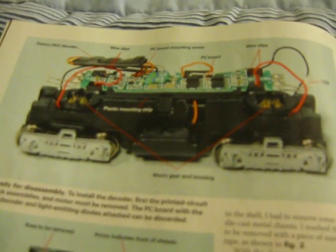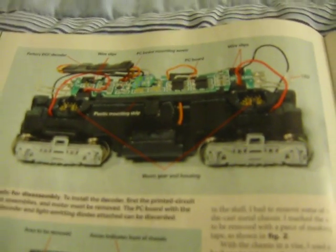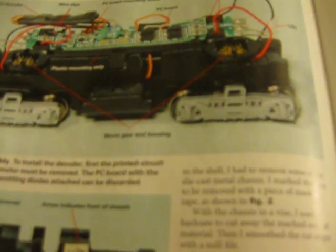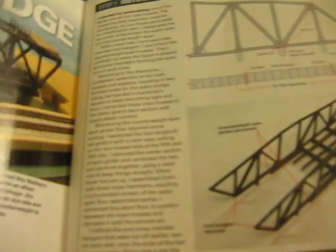This shows you how to put the decoder system in a Bachmann Spectrum GE44 tonner. These are the areas you have to remove, as you can see here. So yeah, I highly recommend getting this magazine.